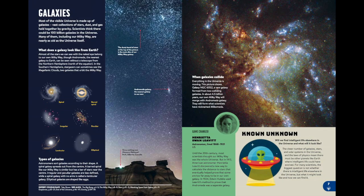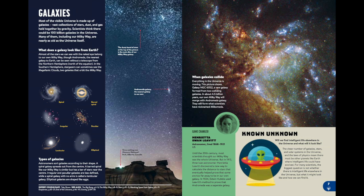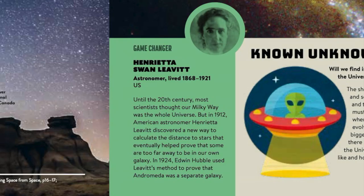Now let's flick forward to a spread about galaxies. You'll see a box about Henrietta Swan Leavitt, who we've called a game changer. And you'll find all kinds of game changers as you leaf through the pages. These are people who have transformed our understanding about knowledge. Henrietta, who lived between 1868 and 1921, was an American astronomer whose work first allowed experts to measure the distances to faraway galaxies.